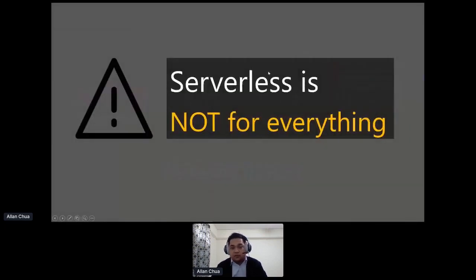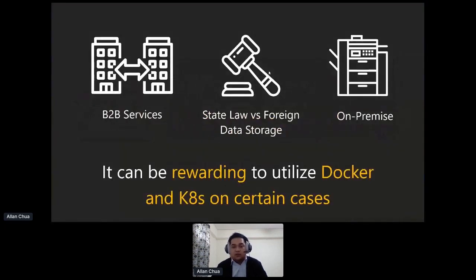The next thing is serverless is not for everything. Sometimes serverless can cause more harm and it's not suitable for certain use cases. These are the use cases related to B2B startups where they want to deploy on any cloud infrastructure. Serverless is very bad at doing this. So it's rewarding to use Docker and Kubernetes instead of serverless for this use case.